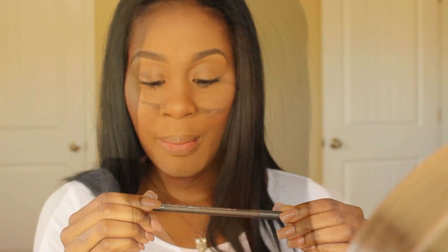So now the hardest part for me after I get done with my makeup is finding a lipstick, because I have so many, not so many, but I do have. I'm gonna outline my lips in Chestnut by MAC. It's a lip pencil. I'm gonna outline my whole lip, and I'm actually gonna fill it in too, so whatever lipstick I decide to wear, it lasts longer.